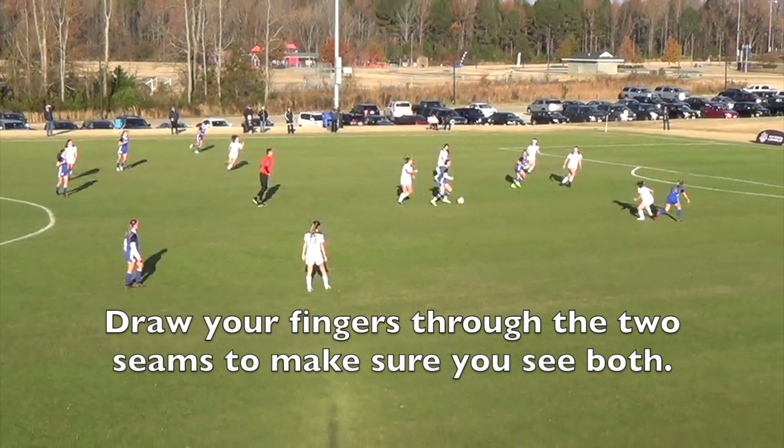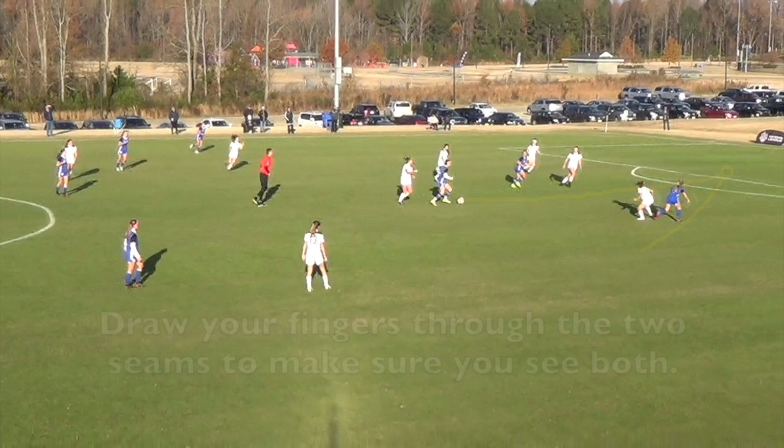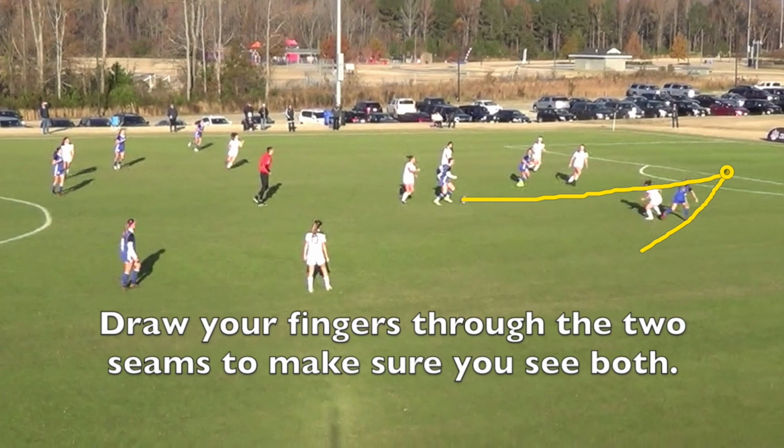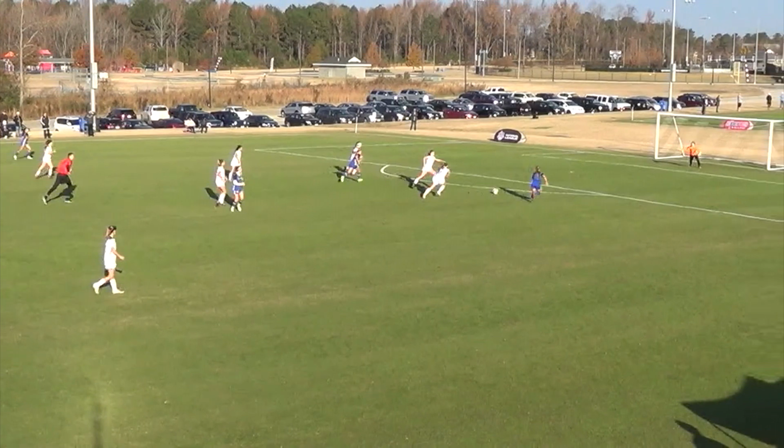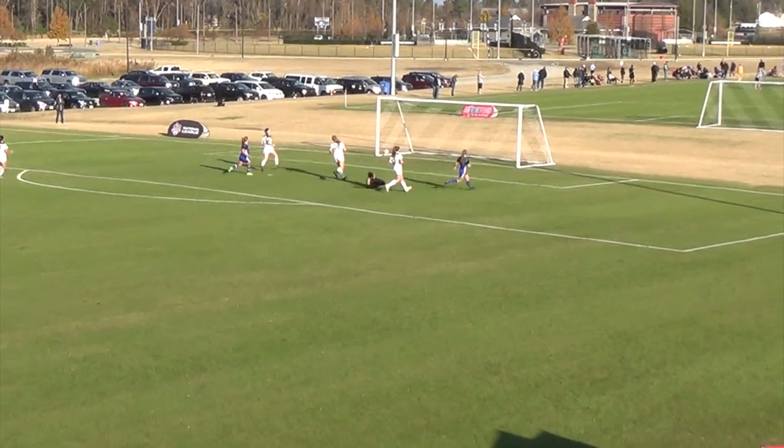Okay, so I'm going to pause it now so you can draw your fingers through the two seams to make sure you see them both. See them? Okay, we'll let it play now. There's the pass. And there's the goal.